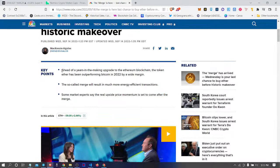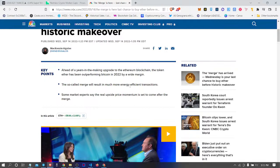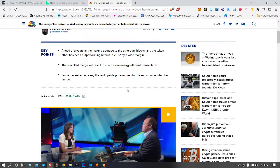And I feel like, I'm not sure. It's 50-50. People are bearish. In these times, man, like I said, you just can never really know. So the so-called merge will result in much more energy efficient transactions. So this is what I'm thinking.